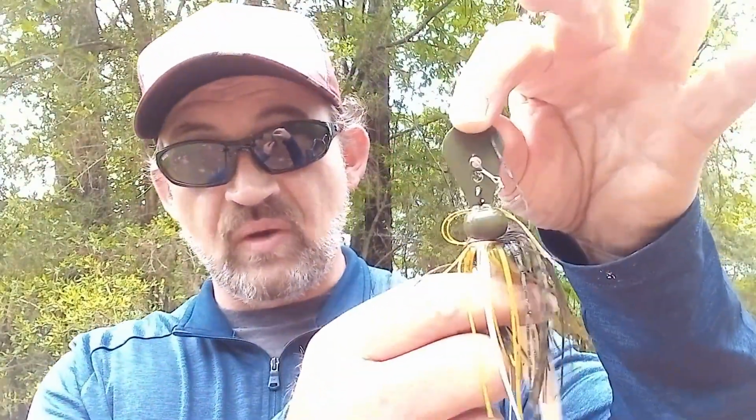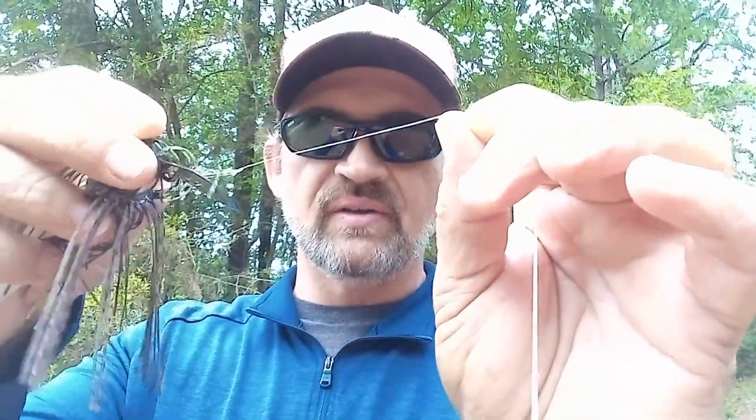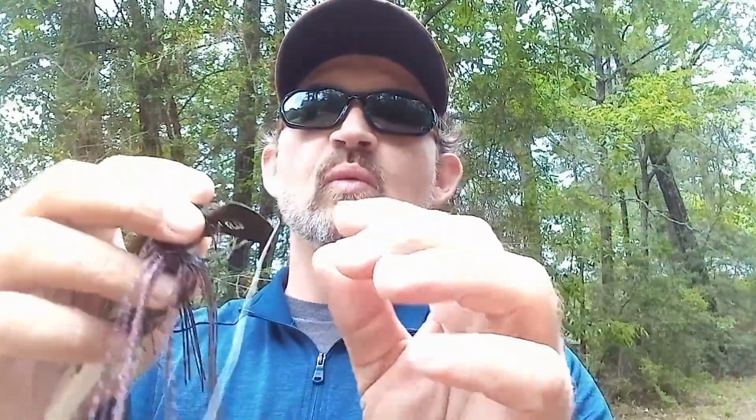Now, to that end is this guy right here. This is a Strike King Rage Blade, and this is probably the goofiest looking bladed jig I've seen. It wobbles right here, kind of like a wobblehead jig. And it's got this big wide lip that's connected directly to the weighted head. Now, when it comes to the line tie, you've got that little teeny tiny thing there to clip onto, and that can be kind of a pain, but it works out all right.